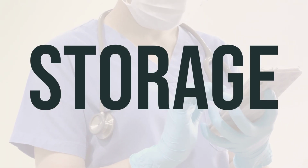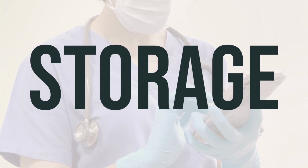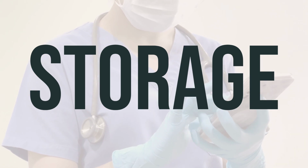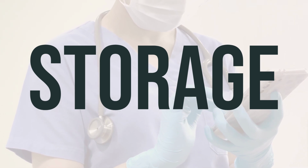It's important to store Bufferin at room temperature, away from moisture and light. Avoid storing it in the bathroom and do not use any aspirin product that has a strong vinegar-like smell. Keep all medications out of reach of children and pets.